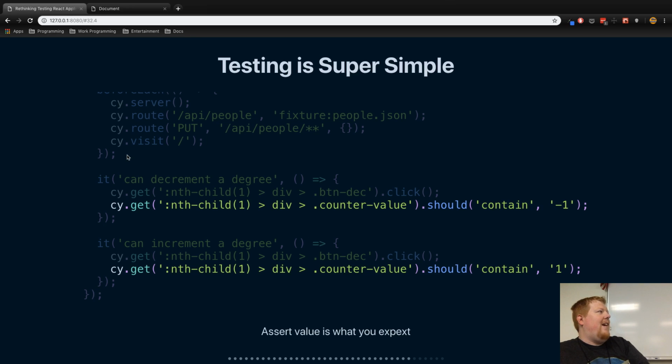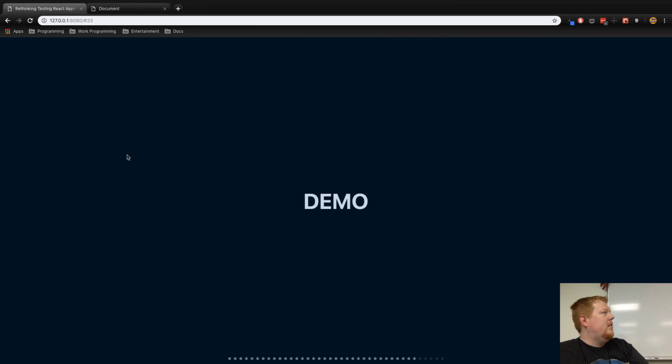The other thing is in Cypress, everything is a promise. Everything that you're chaining off of that cy.whatever is returning a promise. It feels like it's synchronous, but it's not. So you might feel like you can do cy.whatever and then chain off of that, and you not necessarily can. So you run into that every once in a while.